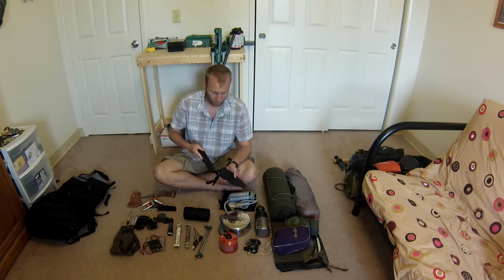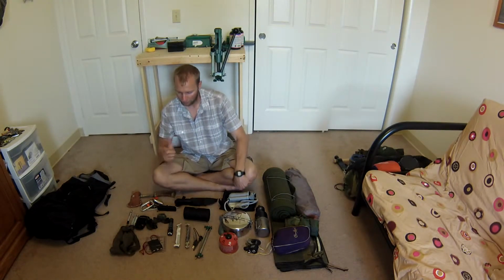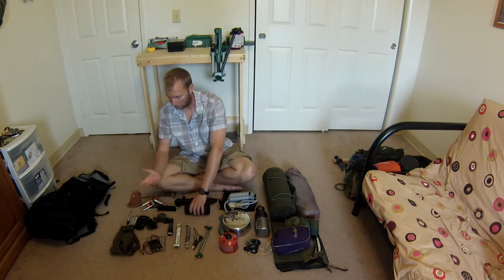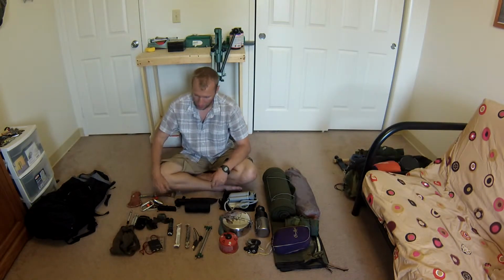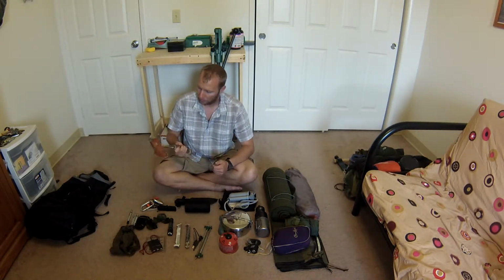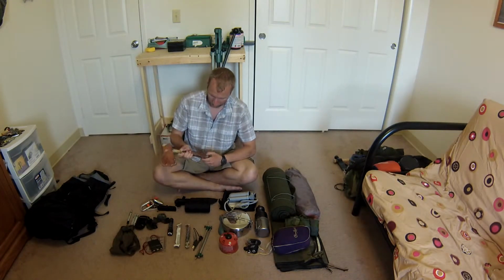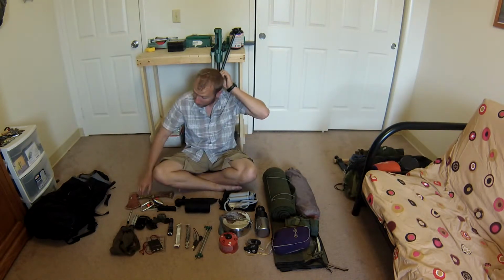Heavy, weighs like a pound, but it's really nice. I like it. I also take my BK11, which is in my truck right now, which is what I use mostly around the camp, but I always take the BK2 with me. And then have a hatchet. This has seen a lot of use. Probably had this 6-7 years now. Yeah, at least 7.